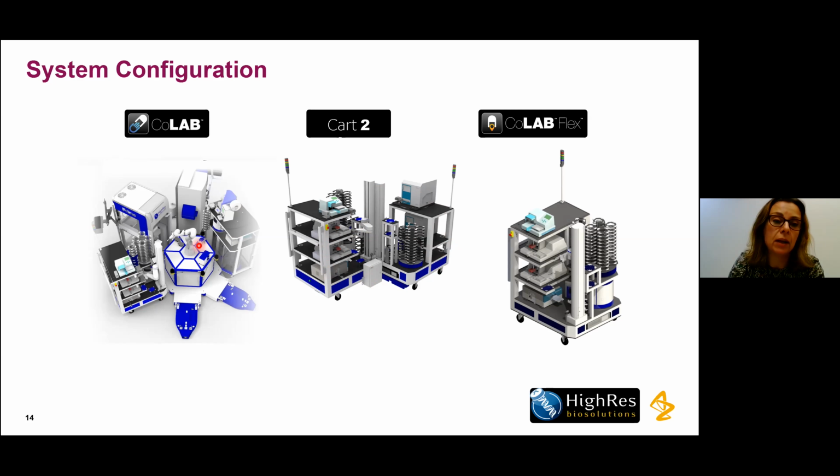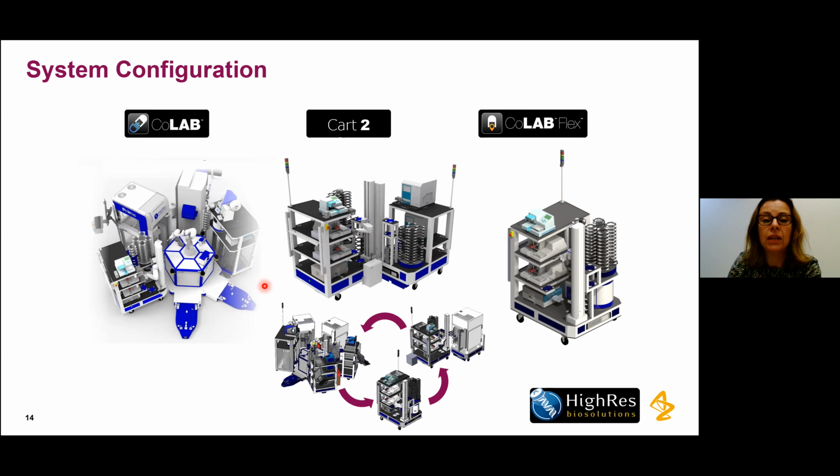And for more complex assays, we can dock the carts around a 6-sided microstar platform, where the KUKA central robot can feed handovers to each of the individual carts around the system. So that's for the much more complex assays. And that modularity and flexibility allows us to reconfigure our platforms very quickly.